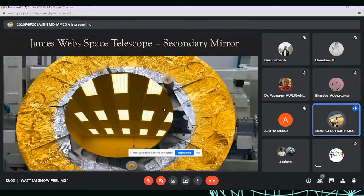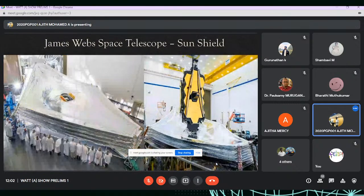Secondary mirror. It is supported by three struts. These struts are almost 25 feet long. They are hollow composite tubes, and the material is about 1 millimeter thick. Then the sunshield. The sunshield separates the observatory into warm and cold sides. A 5-layer sunshield keeps sunlight from interfering, and the telescope operates under 50 Kelvin. The sunshield protects the telescope from external sources of light and heat like the Sun, Earth, Moon, etc.